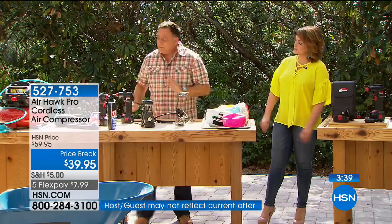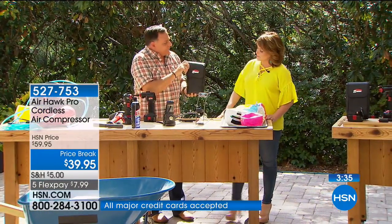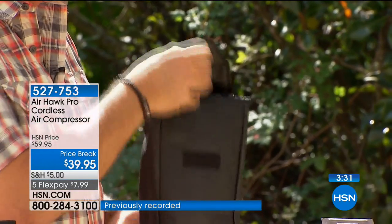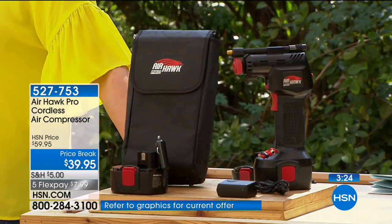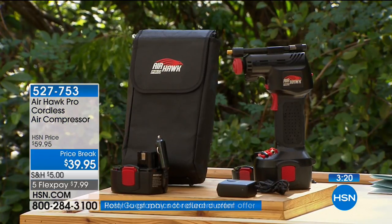With the Air Hawk, none of this is a problem, and I want to show you, too. I don't know if you've seen this, but this is what it looks like when it's in the case. It comes in its cool little case. Everything is in here, and it has hook and loop fasteners right here. Very simple to use. And it's exclusive to us because we've got that case, we've got the little nozzles to inflate different items. This configuration is just here at HSN.